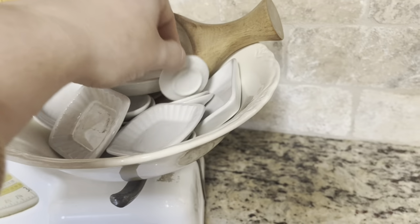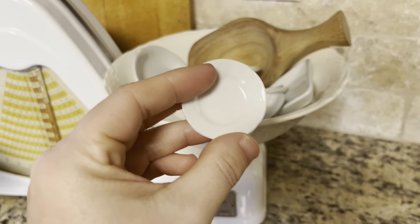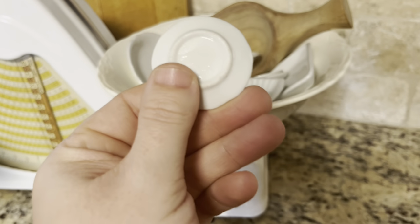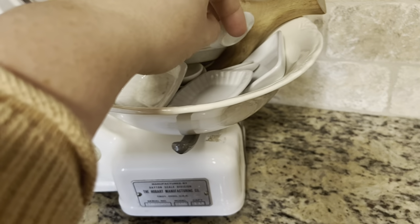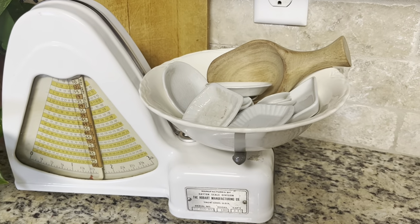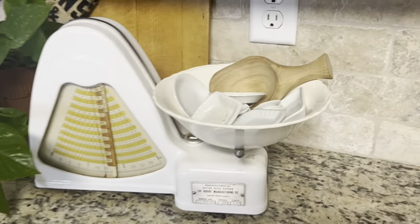And another little tip. So this is not actually a butter pat. This is part of a child's tea set. But it has the same look as the butter pats. So these are much more inexpensive. So if you want a cheaper option, search for child's tea set. And then I just have this scoop I put in there.